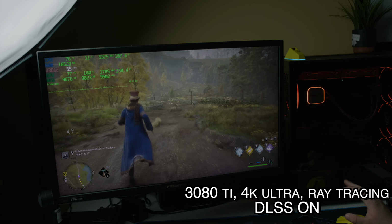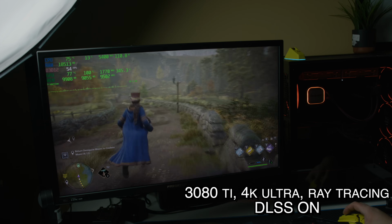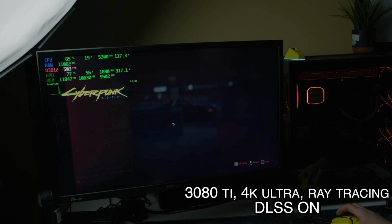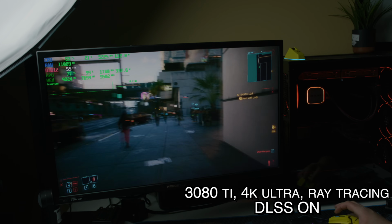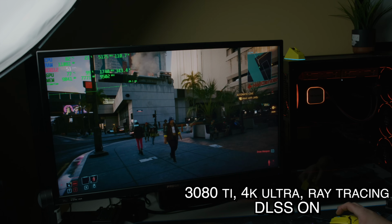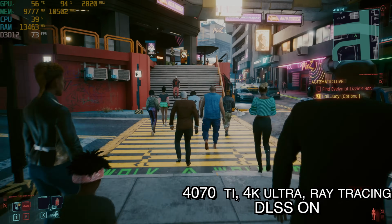But if you're playing something like even Cyberpunk, which is even more intensive in terms of ray tracing, you turn on DLSS on like balanced or sometimes even quality, you're going to get a huge boost in performance. Most of the time, I can't see any issues. To be fair, when I did throw the 4070 Ti on, it looked really good in Cyberpunk. In Hogwarts, this performed great, the 3080 Ti.